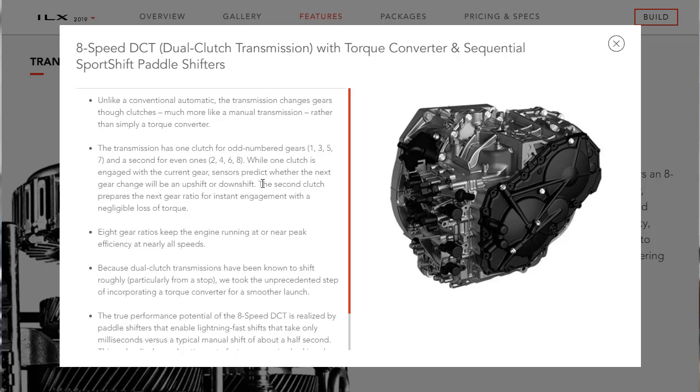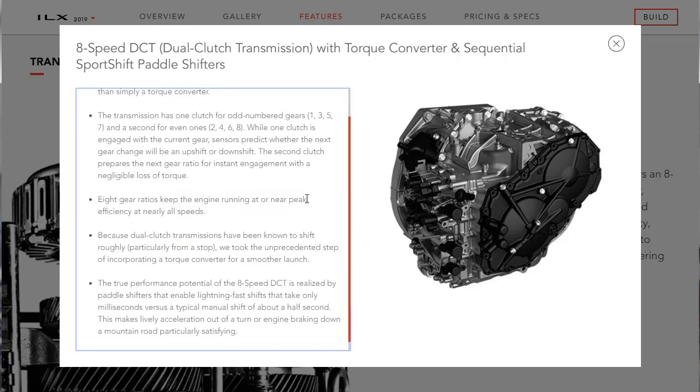While one clutch is engaged with the current gear, sensors predict whether the next gear change will be an upshift or a downshift. The second clutch prepares the next gear ratio for instant engagement with a negligible loss of torque. And then, yes, I'm going to read them all because it's interesting to me. 8-speed gear ratios keep the engine running at or near peak efficiency at nearly all speeds.